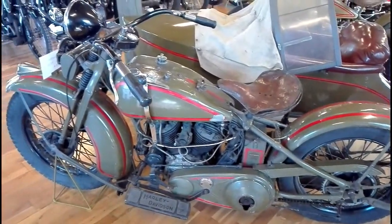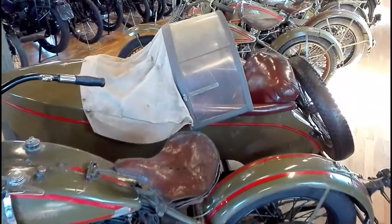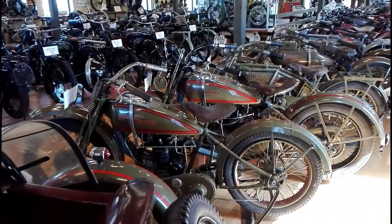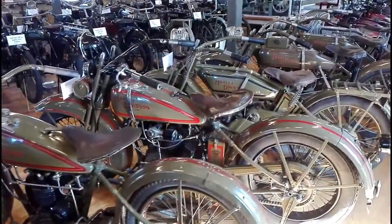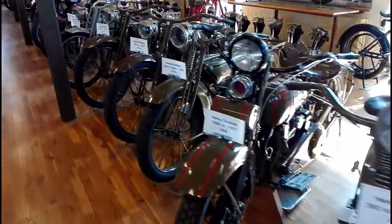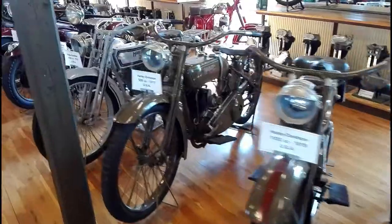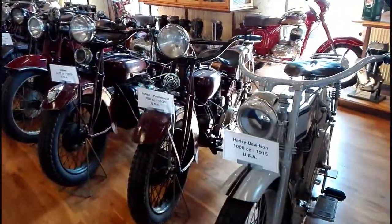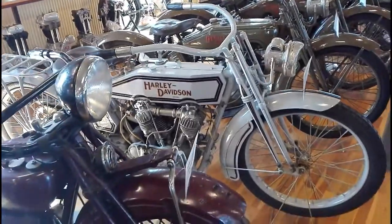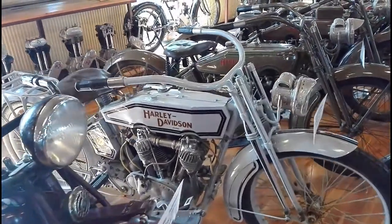And then here in the middle we got a Harley Davidson sidecar and a whole row of Harleys. A whole lot of Harleys. Better go to the front so I can see how old they are. This one was from 31, 29, 27, 20, 19, 17, 15. That's an old Harley. Probably some of you know more about Harleys than I do.